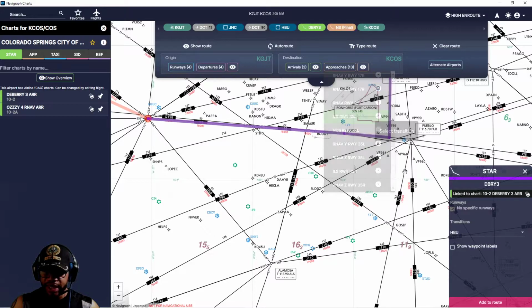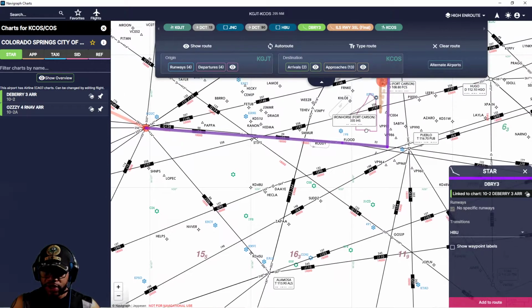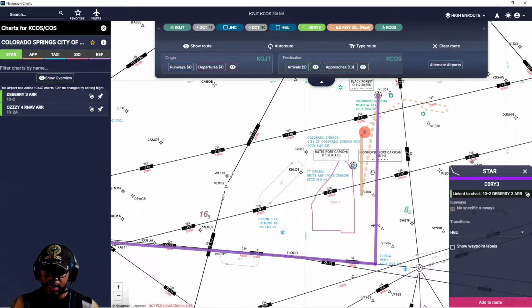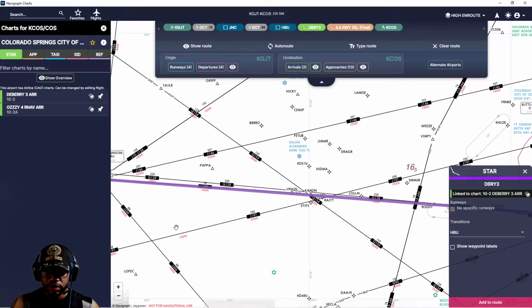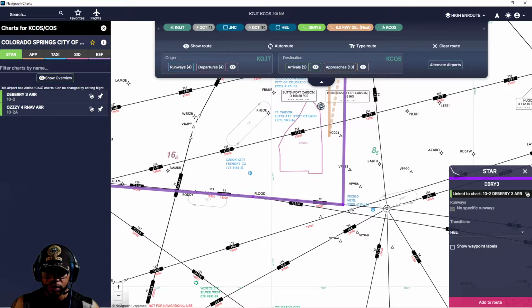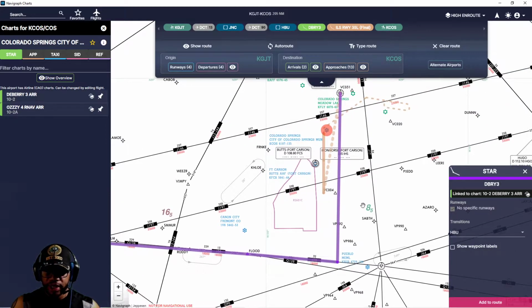And let's just make it show from final. So now what this does, it gives me a visual representation of the final to the runway. So essentially this is still a part of our arrival. And then once we get to this point here, we can make a left turn and go direct.